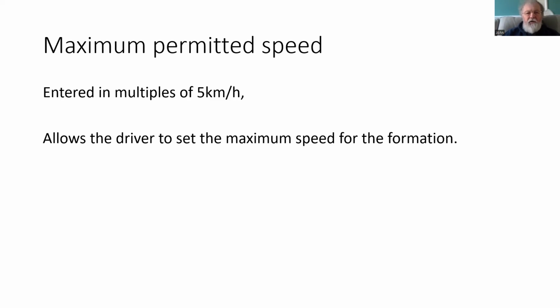Each train will have a maximum permitted speed. This is entered in multiples of 5 kilometers per hour. Depending on the wagons or coaches being pulled by the train will affect the maximum speed.